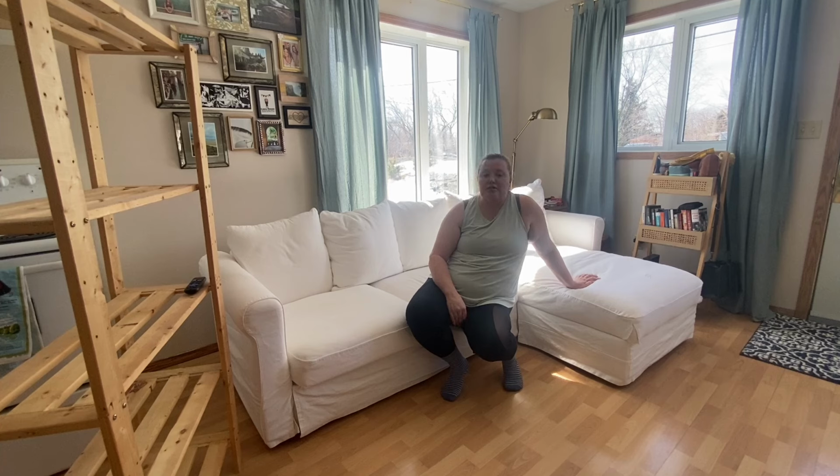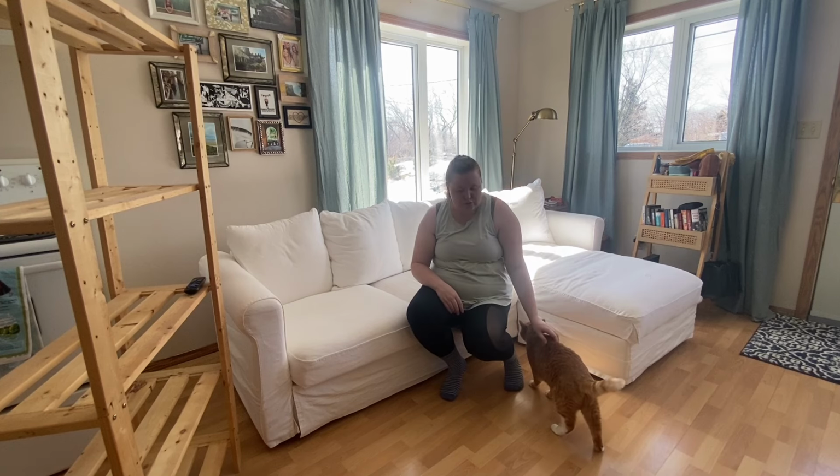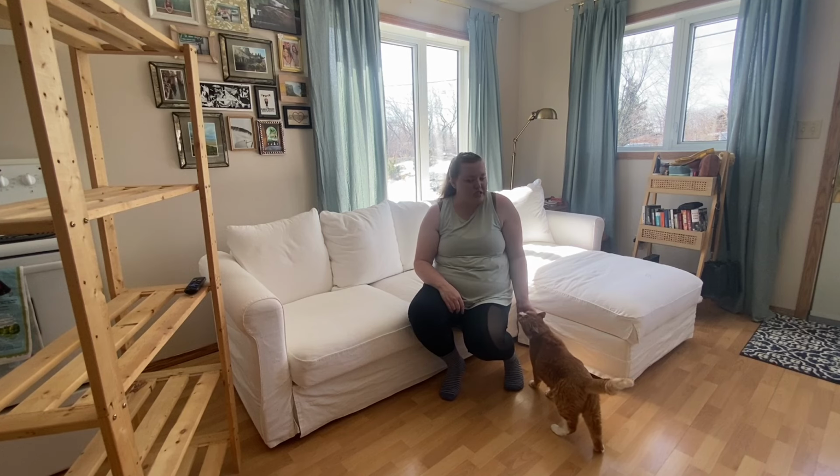And the curtains are coated in cat hair, so we're also going to be taking those down and washing those. And we're also going to flip over the entryway from winter to spring, summer. Yes, sir. He has been shedding, so the cat hair is even worse than normal.